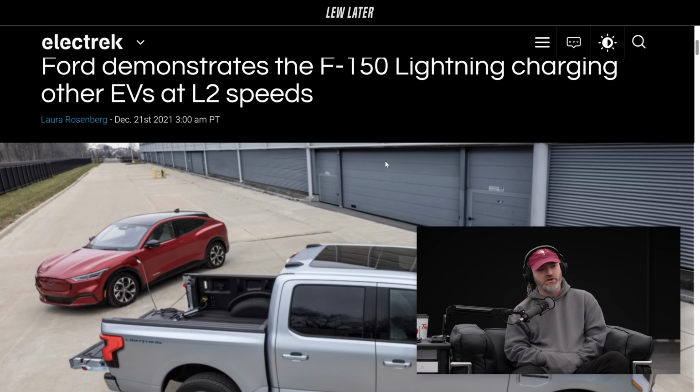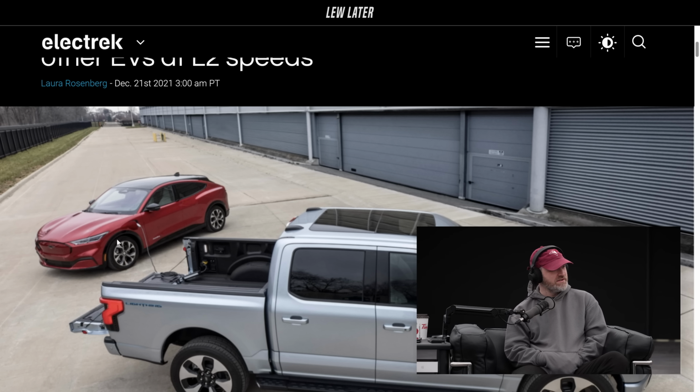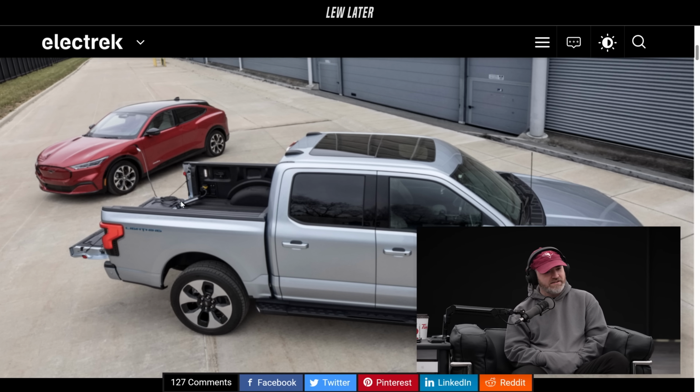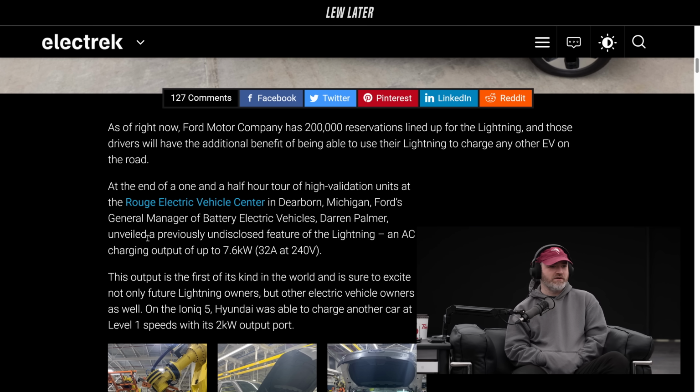Yeah, so Ford showed off another cool feature: a Ford Lightning truck charging another electric vehicle, almost like a boost. In this case, it was a Mach-E. Well, of course, it was a Mach-E. In this case, with a little cable hookup. I'm sure if you had an adapter, it could be some other car.